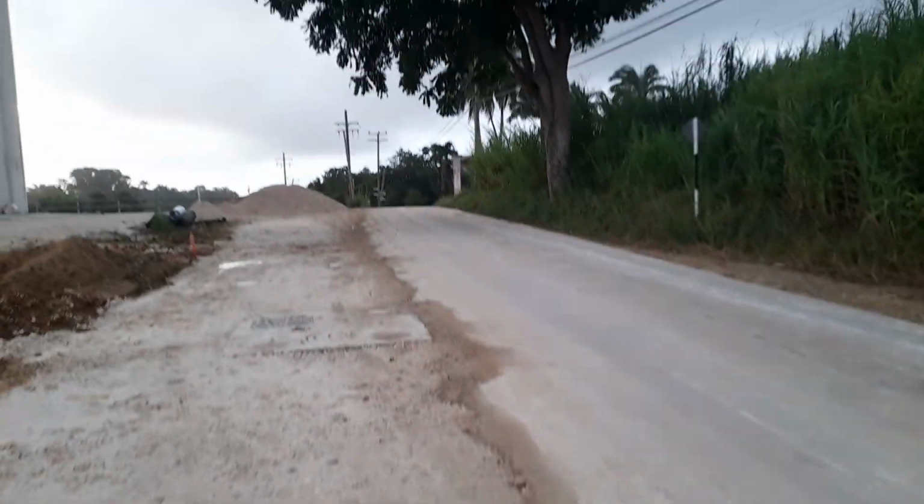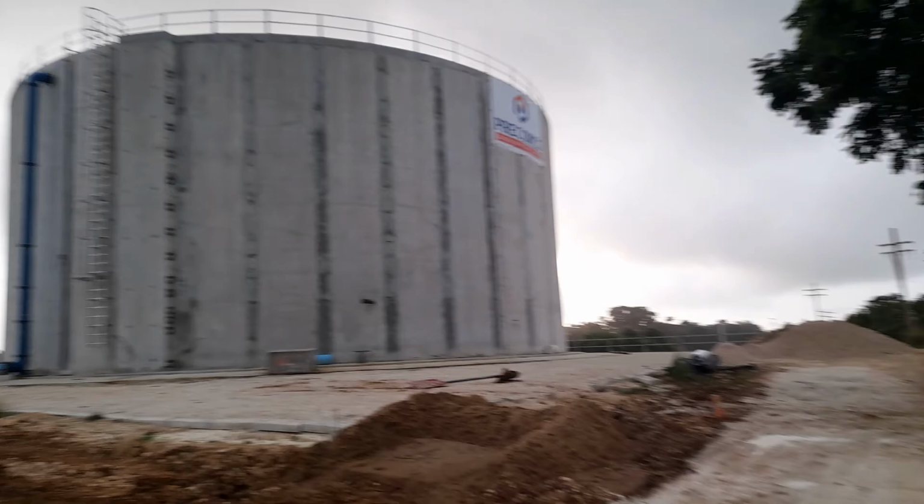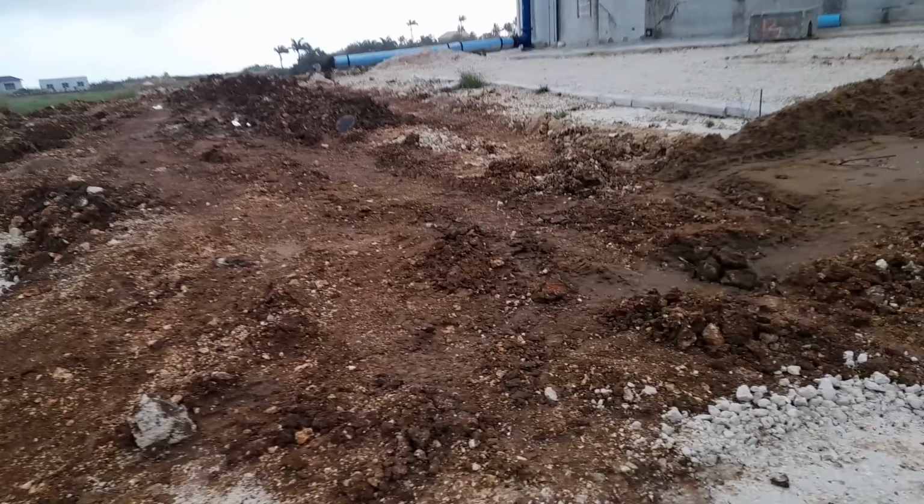I will now start my walk video through Bragg's Hill at Sugar Hill. I started from Castle Grant, looking at the Scotland district soil, which is different from any other soil here in Barbados. It has a different texture. This is the new water response tank. Looking back at Hunt's Botanical Gardens at the former Castle Grant plantation.